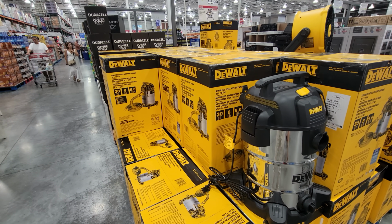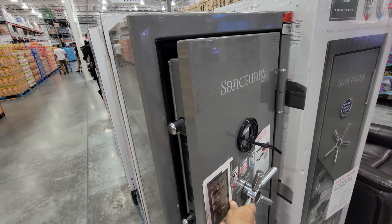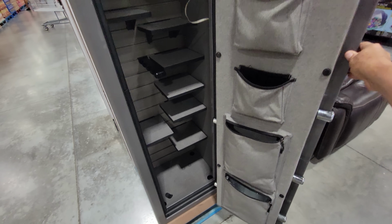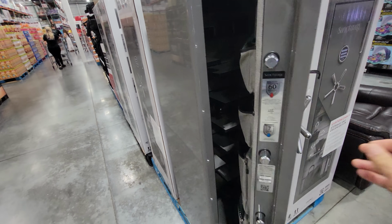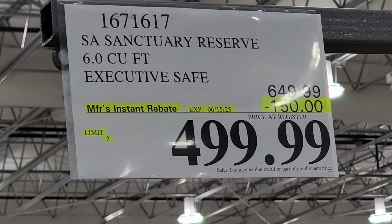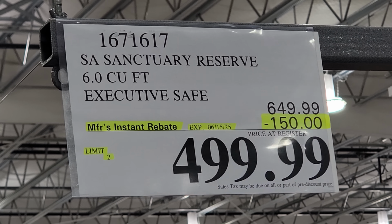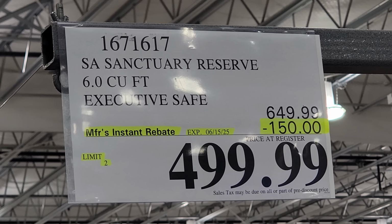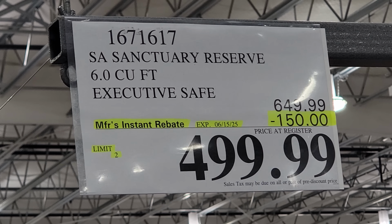So right here, they've also got the SA Sanctuary Reserve 6 cubic foot executive safe that I'm sure Dad would love. And I'm sure you could probably put some firearms in there too if you wanted. And you can see that this is $150 off on this flash sale, which expires on June 15th. This is not part of any of the regular Costco member savings flyers or anything like that. It's just a quick week-long flash sale.